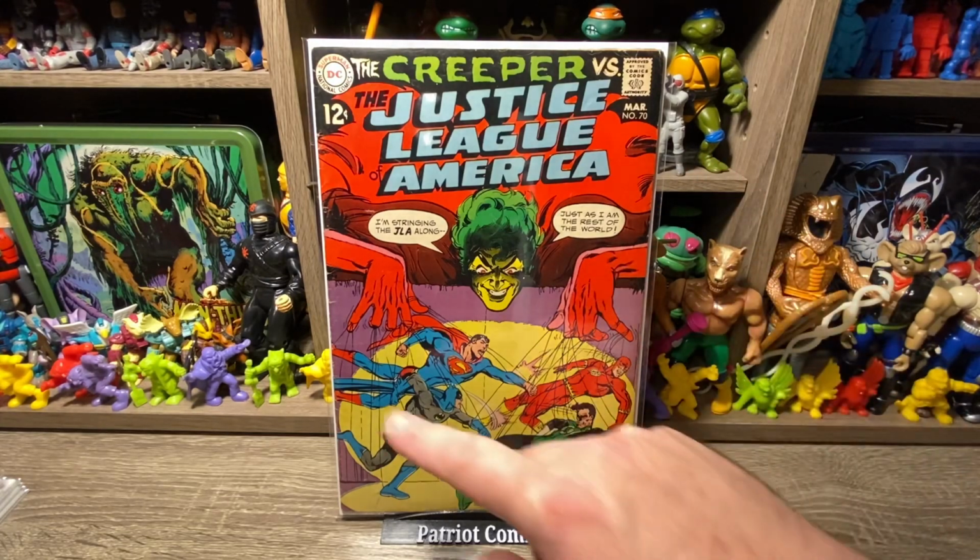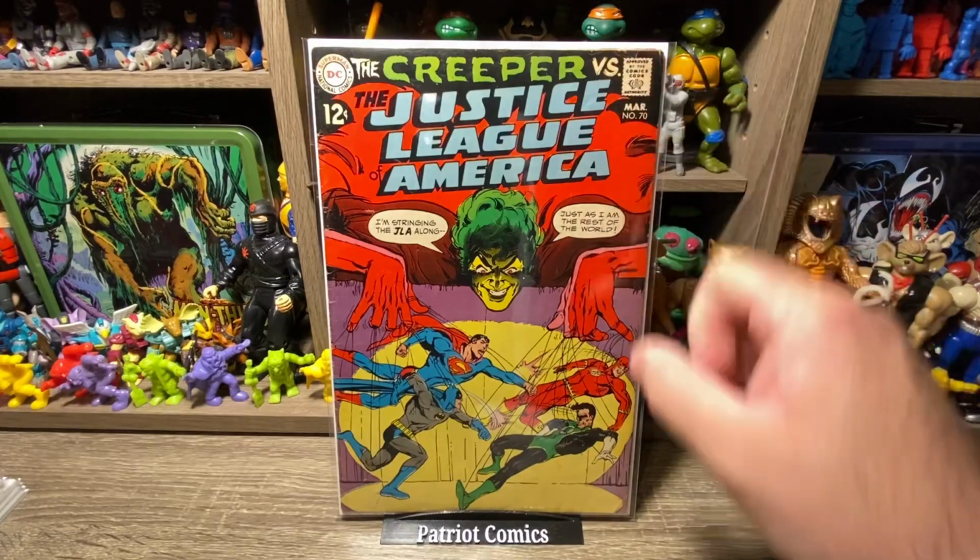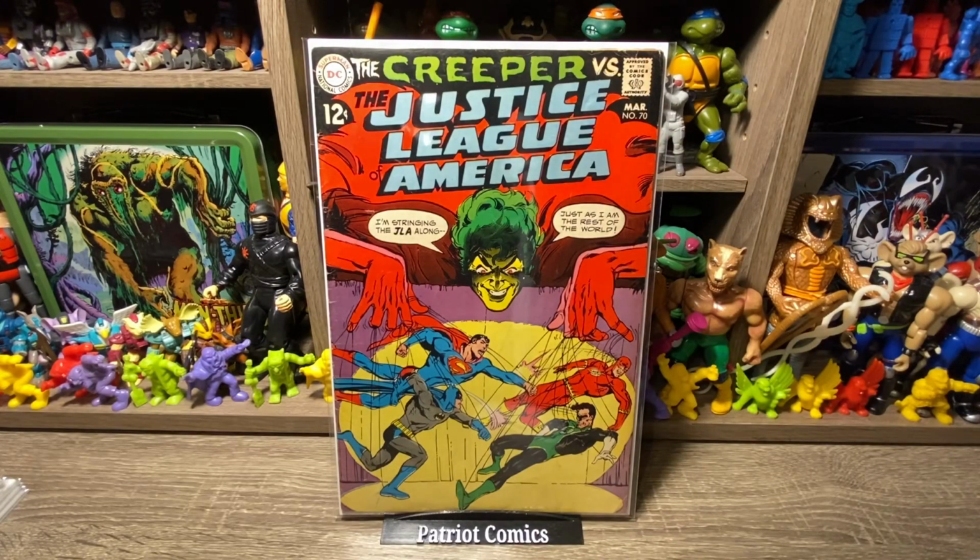I mean, for its age, it's got some spine ticks, a little bit of creasing up top, but it presents really well. Once again, I picked this up for less than $5. I think I paid maybe $4 for this one. Not a bad deal at all.